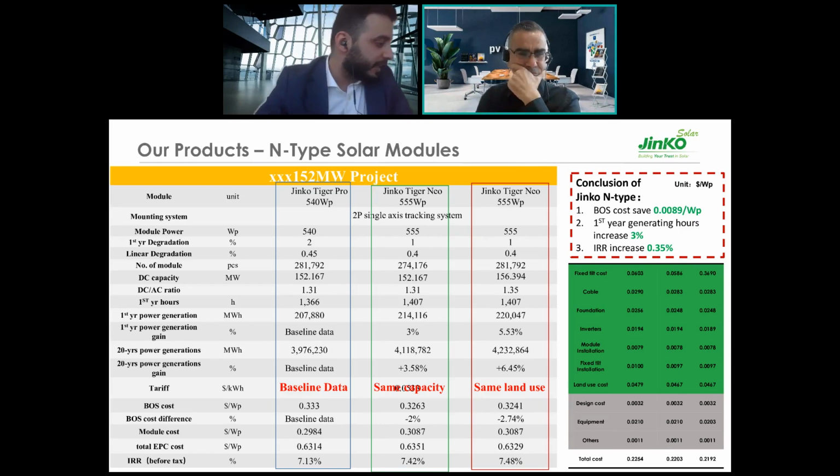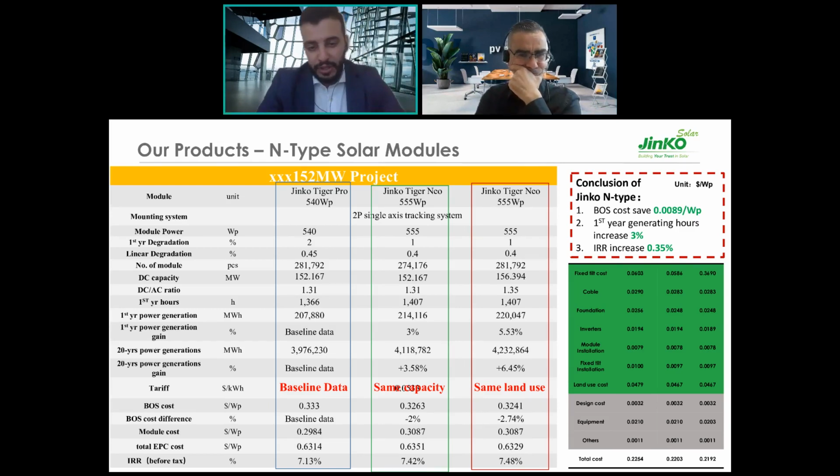To be honest, we work with utility scale a lot, and utility scale companies are very aggressive in terms of levelized cost of energy. And every single time they do any kind of homework, they go for the N-type. It makes complete sense for them because the premium that you pay in the beginning pays off really, really quickly sometimes. It depends, of course, on the tariff.